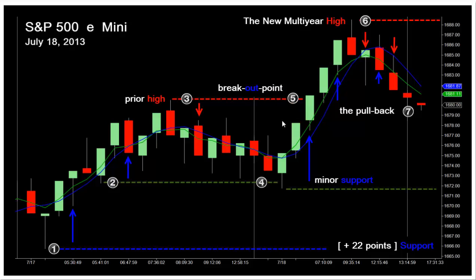The best buy at the open was at 16.78, and if you were trading prior to the open, you had a couple of opportunities to get long at 77 and 76. Then on the rally to the high, price traded above the transition point and auctioned up to the new multi-year high.